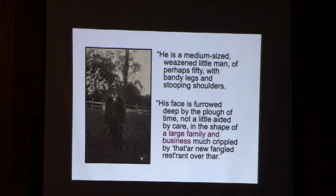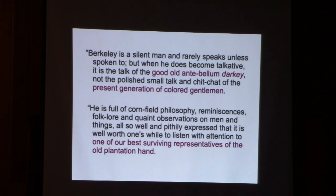He's a medium-sized, weazened little man of perhaps 50, with bandy legs and stooping shoulders. His face is furrowed deep by the plow of time, not a little aided by care, in the shape of a large family and business, much crippled by that newfangled restaurant over there. Berkley is a silent man and rarely speaks unless spoken to, but when he does, he does become talkative.